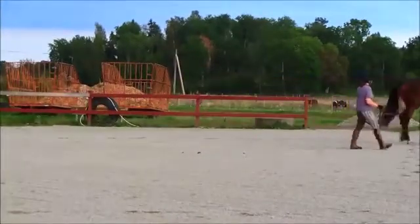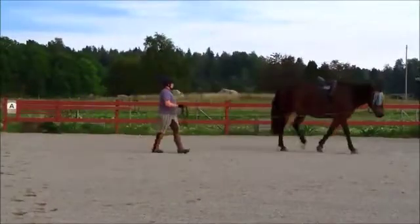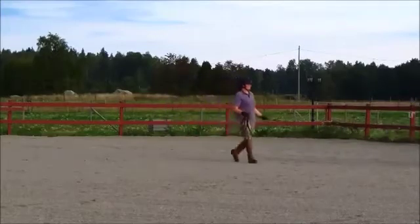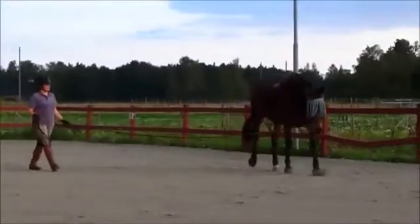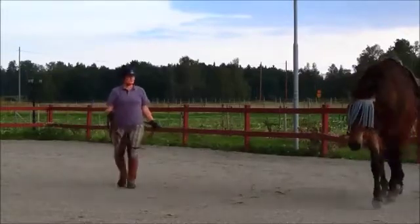That's a much better walk than what I saw, however long ago it's been since I saw your last video, but I know we went through this extensive rehab period. But he's picking up his feet and putting them down. When I first saw this horse, his back legs looked like they were just being pulled up out of mud all the time. So this is much more fluent.